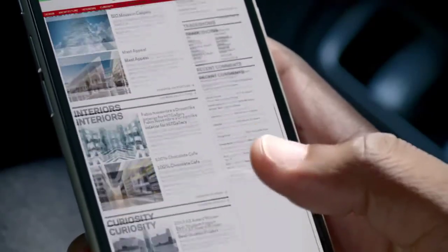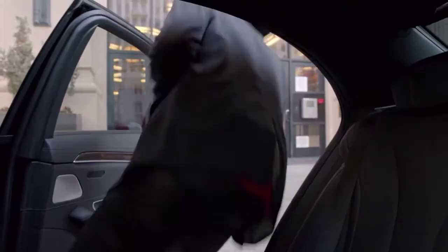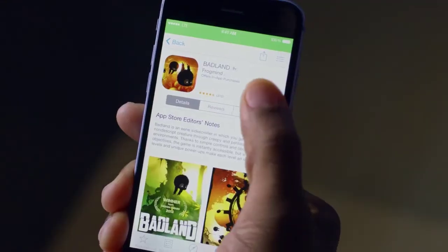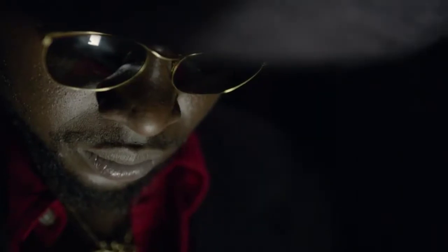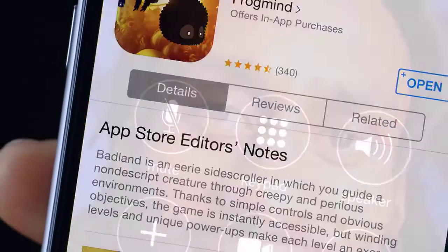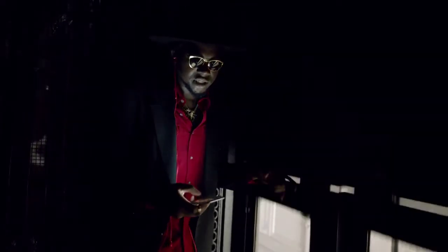With iPhone 6, everything is faster. And that includes some great advancements we've made in wireless performance. Faster LTE enables much faster download speeds at up to 150 megabits per second. There are 20 LTE bands, significantly more than any other smartphone. So you can connect in more places around the world while roaming.